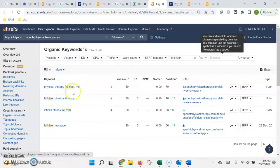Then we'll do the same for all the other keywords that are ranking in all the other cities. So just in Fall River alone, just off these 2, which I pulled off this other site, you have a potential of 8 new patients just by getting these keywords on there.